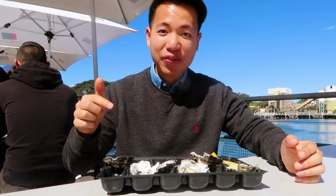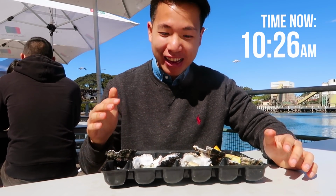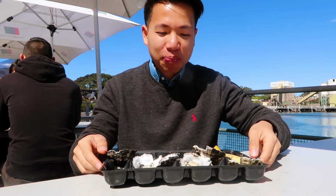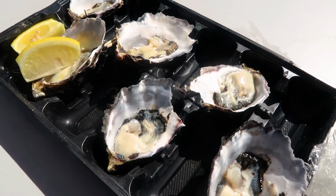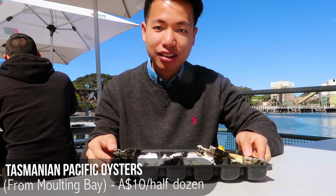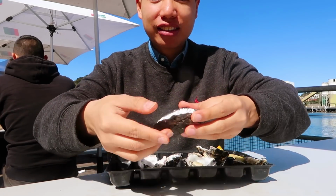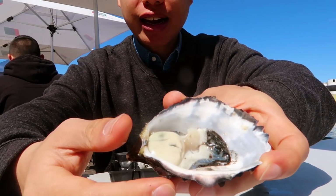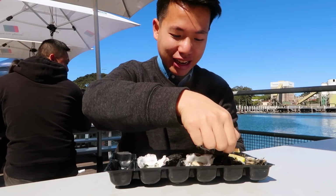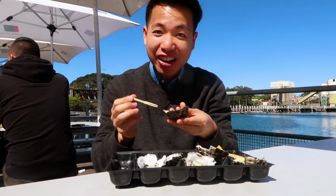Here I am guys with my oysters right here. I actually haven't had breakfast yet, so it might be a little bit intense to have oysters for breakfast, but who cares, it's a Sunday anyway. I've got half a dozen oysters, and these are Pacific oysters from Tasmania, and they sell them for $10 for half a dozen, so it's actually pretty cheap. I'm just gonna show you guys how these bad boys look. Oh, look at this. It is huge and it is so fresh as well. I can't wait to try these because I really love oysters.